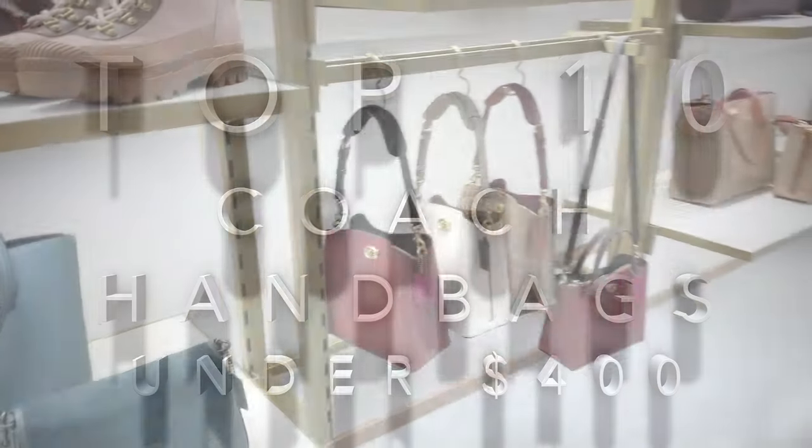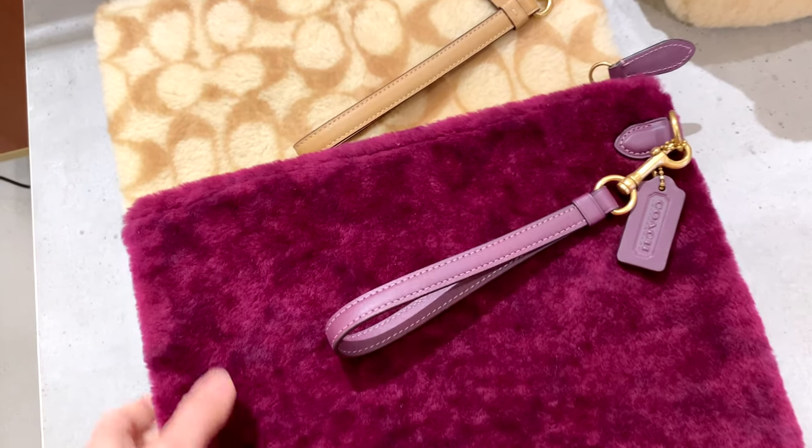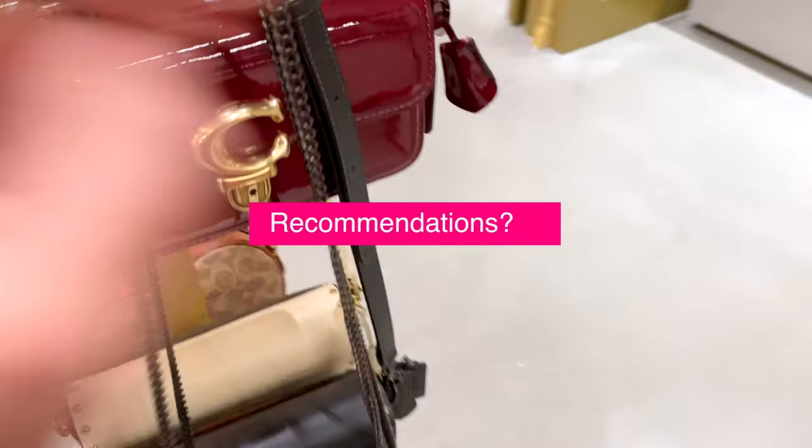What do you think of this list? Any of these handbags on your wish list? Or maybe you own some of these handbags already. Which one would you recommend? Or any other I should add?